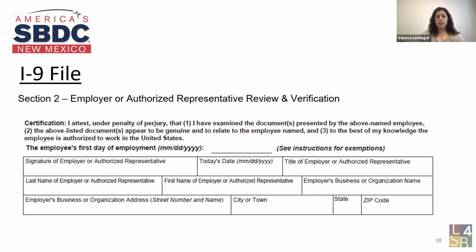So this section does need to be completed within 3 business days of hire. That's the other time-sensitive piece here. If the employee is not able to produce acceptable documentation within those 3 days, then you basically have to rescind the offer of employment until they can produce those documents, or just find somebody else. It is that big of a deal. You will get in some major trouble if you do not have this completed within that time frame.